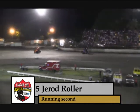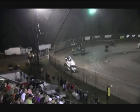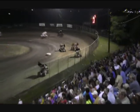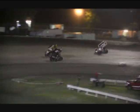Contact! Loyette and Roller. Left rear to right front. Everybody continues on. Two talented young drivers going out into the front of the pack. Another talented youngster, Seth Bergman, right there behind him. As business is picking up, Chris Williams and Terry Gray side by side for sixth. Four in, 46 to go. Four laps in, 46 laps remain, and it's a side-by-side battle in the back straightaway.